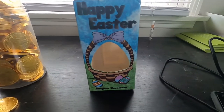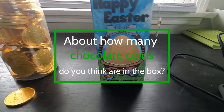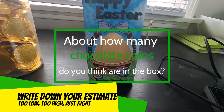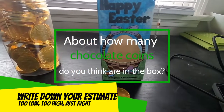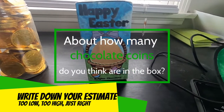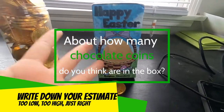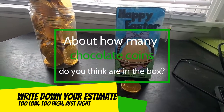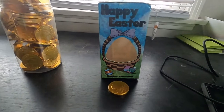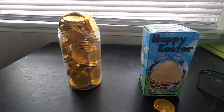So what I'd like you to do now is we're gonna take 5 seconds. I want you to make an estimation of how many chocolate coins do you think can fit in this box. So you're gonna write a couple of numbers down. So right now I just want you to either remember it or write it down. Write down an estimation for how many chocolate coins you think would be in this box without any other information, okay? 5, 4, 3, 2, 1. Okay, and we're back.